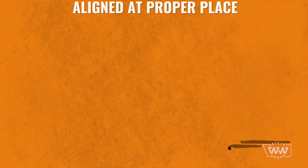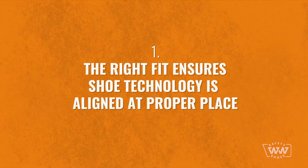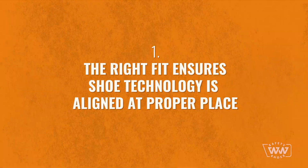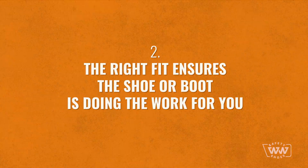The right fit gives you 4 big benefits. Number 1, the right fit ensures that all of the support and cushioning technology of the shoe or boot are aligned at the proper place. So you get the benefit of the comfort and protection the shoe provides. Number 2, if you're in the right fit, the boot does the work for you. Since you're not wasting energy moving the shoe or boot, you have more energy for your job.